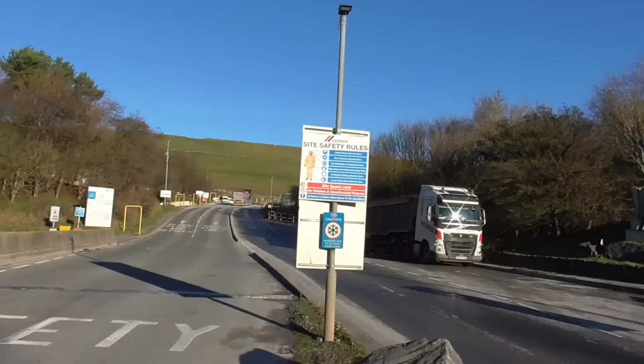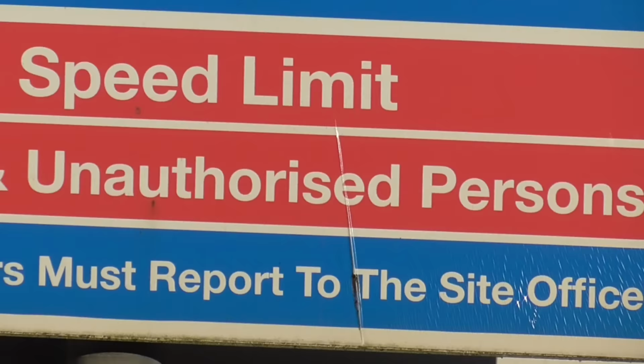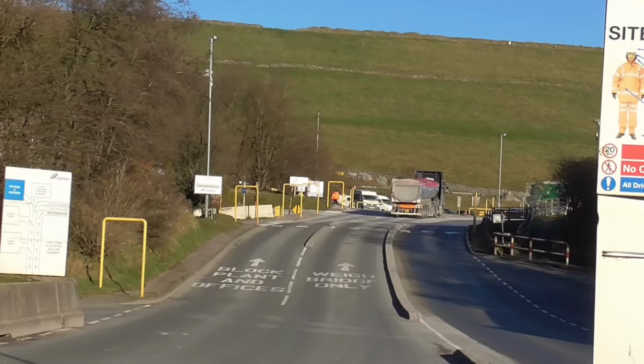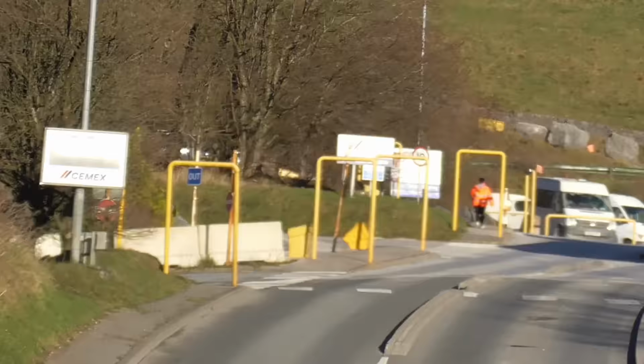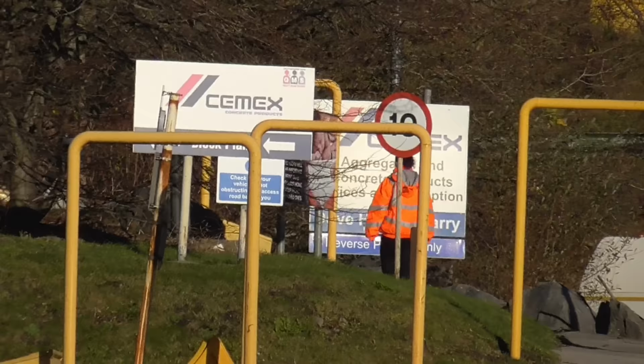So as you would expect, loads of rules. Helmets, eye protection, ear defenders, gloves, high vis, safety boots, speed limits, no children, no photographers, look, unauthorized persons. And they have got a safe walkway going up as she's using it right now. And they head up in that direction, do they? Okay.